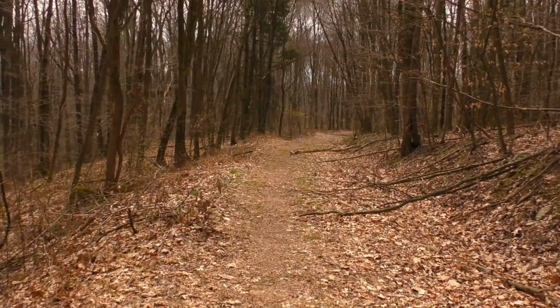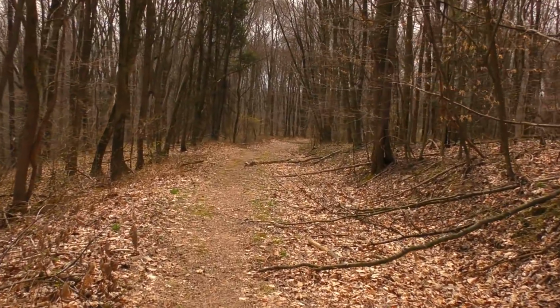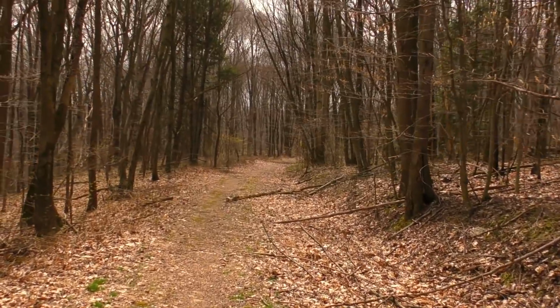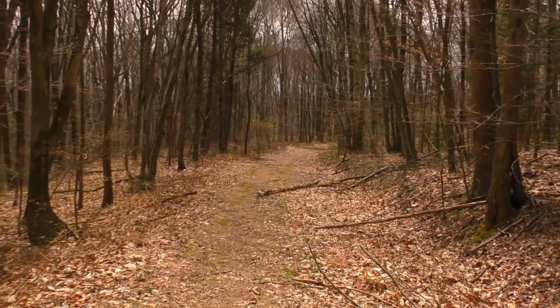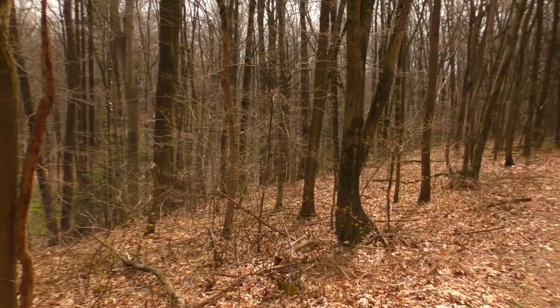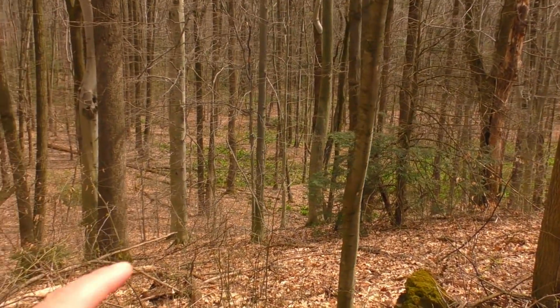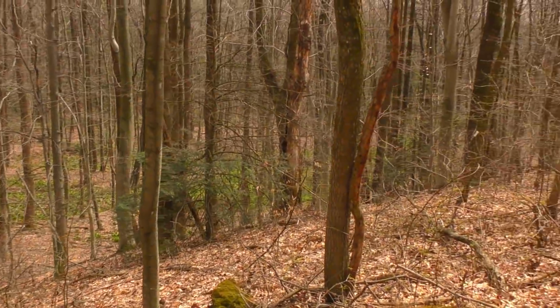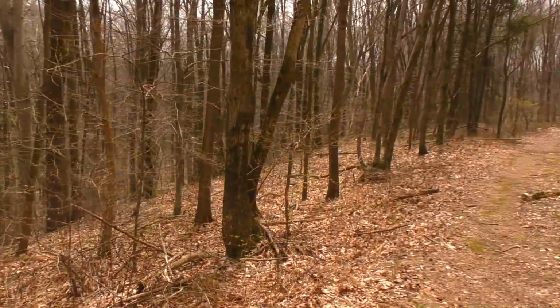Anyway, all right, let's quit talking about that stuff and see what kind of history and nature we can find out here today. Yeah, I don't know if you can see all that bright green color down there. That's all skunk cabbage growing down there in the swampy area.